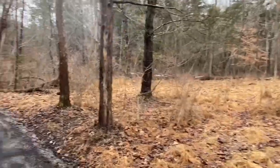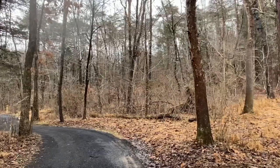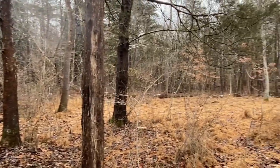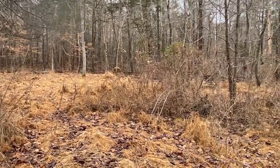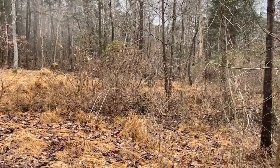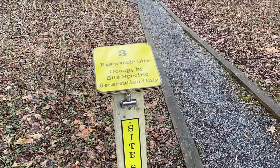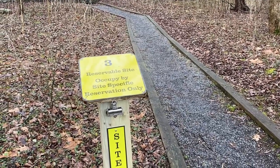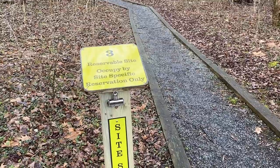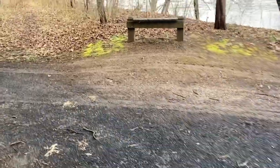Anyhow, just meandering down the path here to the primitive sites. As you can see, you are in the woods. Late winter, the birds are singing. And as you can see, these are numbered sites that are reservable. These are what they call site specific, that you can go online and reserve. Not first come, first serve, but site specific.